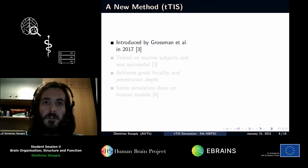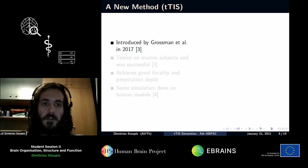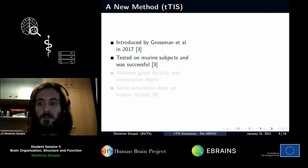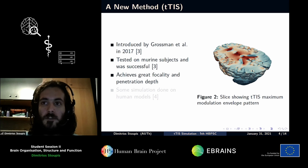The new method is transcranial temporal interference stimulation, introduced by Grossman in 2017. This is a promising method that has been tested on murine subjects and has shown that it works. And as always, everything works in murine models, but when it comes to humans, it's a different story. It achieves great focality and penetration depth. This is an actual simulation of a human brain model from the PHM repository of the IT'IS Foundation, and it is one figure from this work.